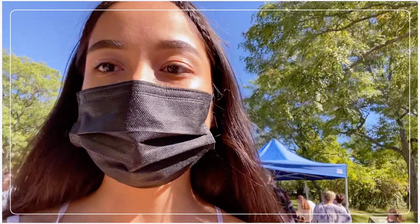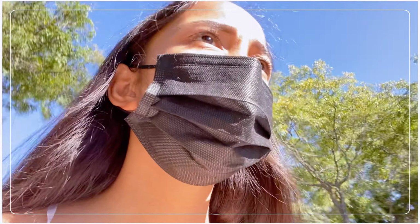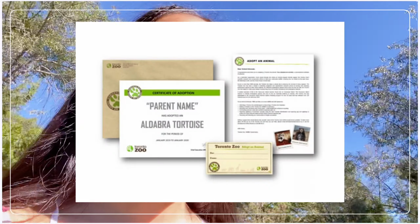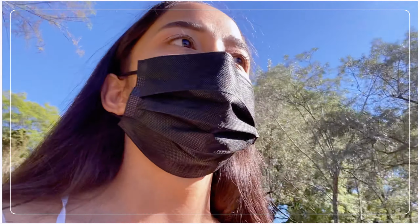But yeah, he adopted me a penguin, but sadly there's too big of a line for us to go see them. If I could find that adoption paper, I will show it on the screen. But if I can't, I'll try to find one online and show you. But it's really cool. You can help the zoo out. You can see your favorite animal and stuff like that.